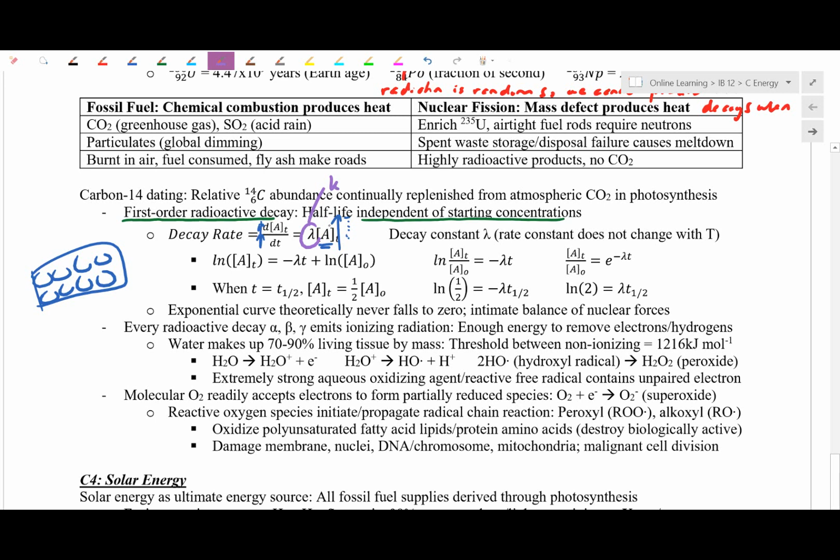Because this k constant and the concentration is just to the order 1, we can qualify this as a first order rate constant. So it's not second order, it's not squared or cubed or anything like that. It's always going to be first order. This is the main equation we're working with. So for half-life, the rate depends on your starting concentration. It also doesn't change with temperature. That also makes it a little bit different from the k constant we've seen earlier.